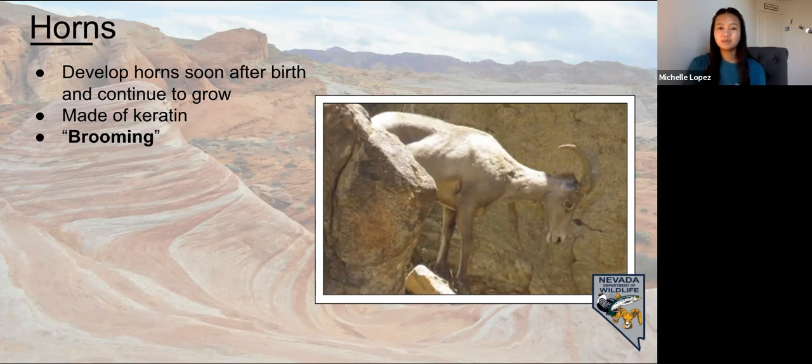Older bighorn sheep will file down their horns on rocks and break pieces off whenever they grow too big and start to get in the way of their vision. Grooming happens whenever the sheep wears down their horns from eating, fighting, and rubbing them against rocks.